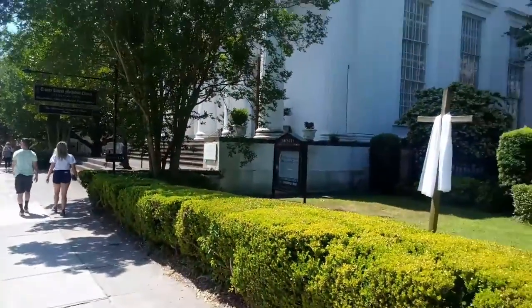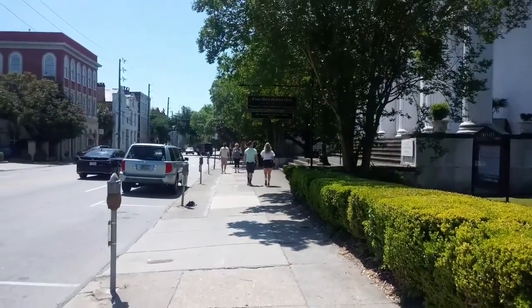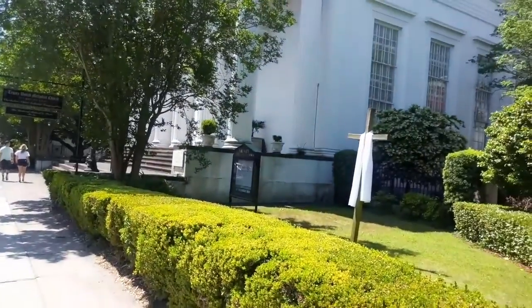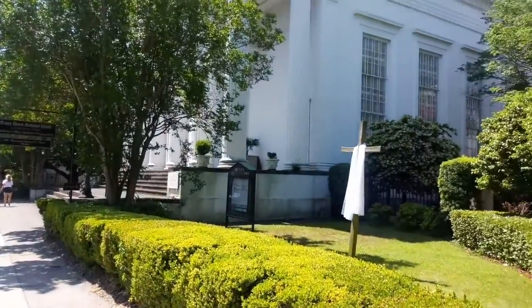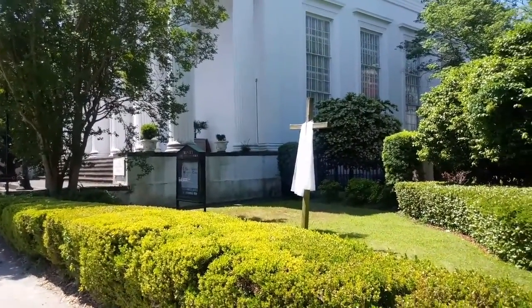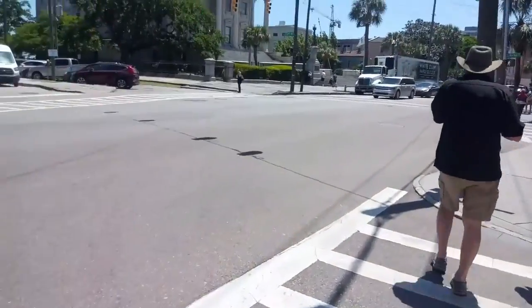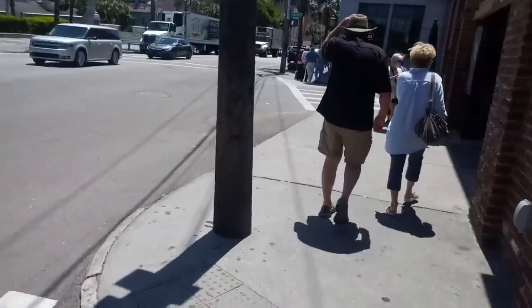And this is Trinity United Methodist Church. It's one of the oldest congregations in Charleston. The church itself was constructed between 1848 and 1850 for the Westminster Presbyterian Church, and then Trinity took it over at a later date.